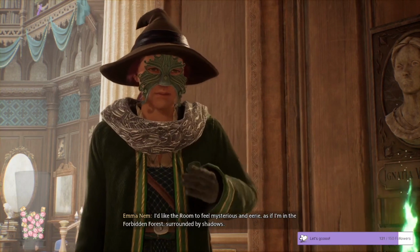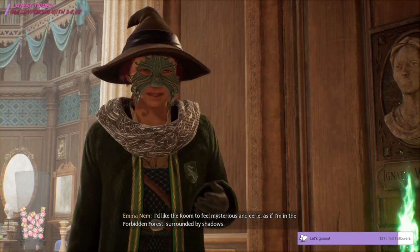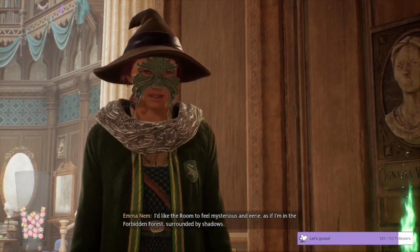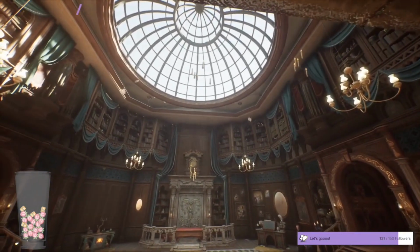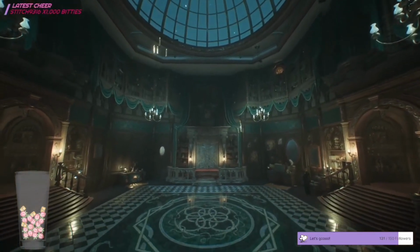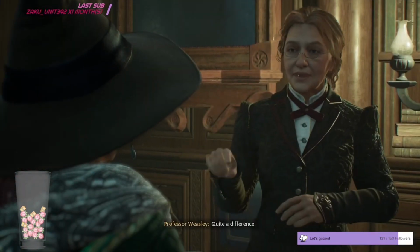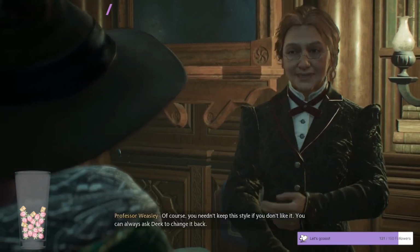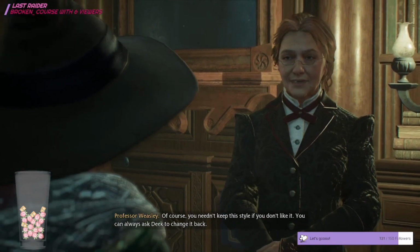I'd like the room to feel mysterious and eerie. As if I'm in the Forbidden Forest, surrounded by shadows. Oh, sounds perfect. Oh my god. You guys. Quite a difference. Of course, you needn't keep this style if you don't like it. You can always ask Deke to change it back.